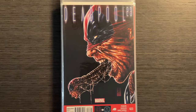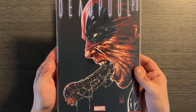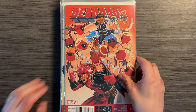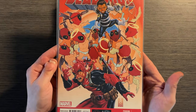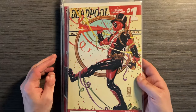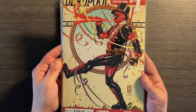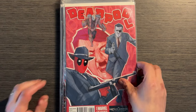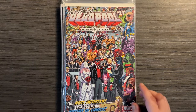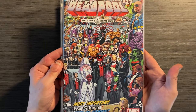Is he in some kind of army? Oh, an Alien homage cover. Great, I love it. 24. 25. 26. And issue 27 actually contains the first appearance of Shikla, Deadpool's wife.